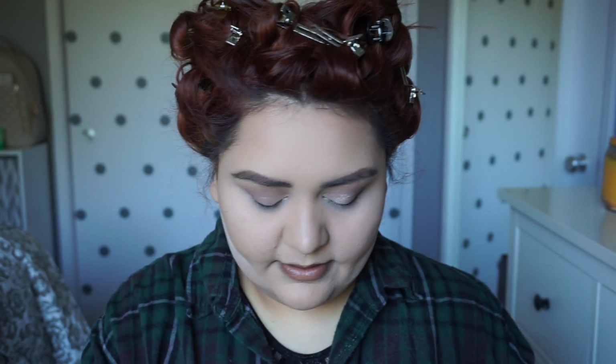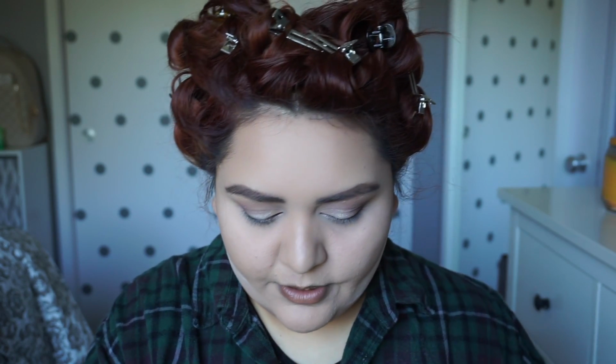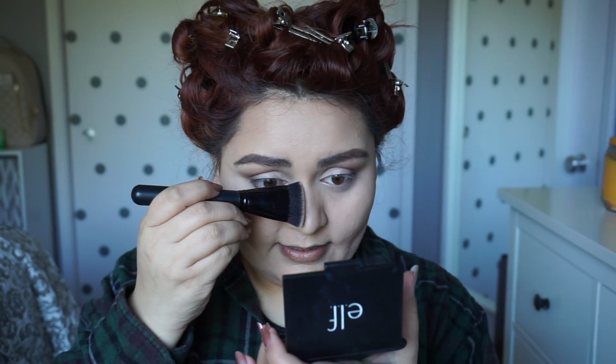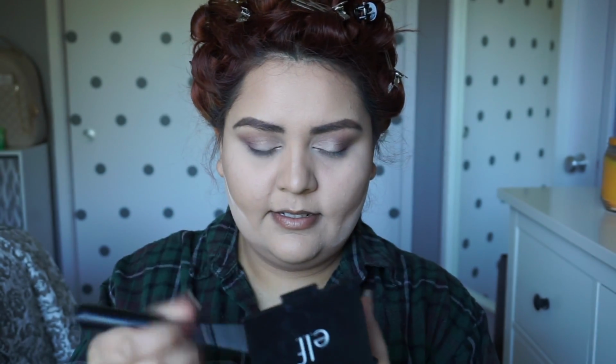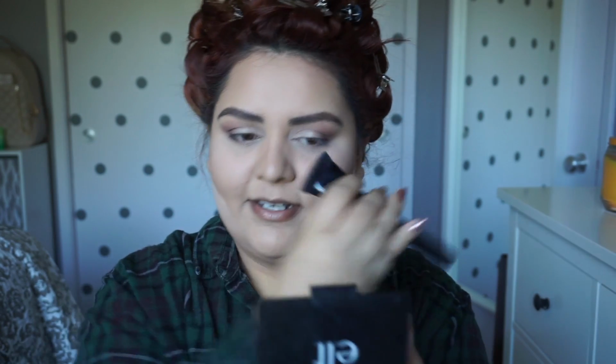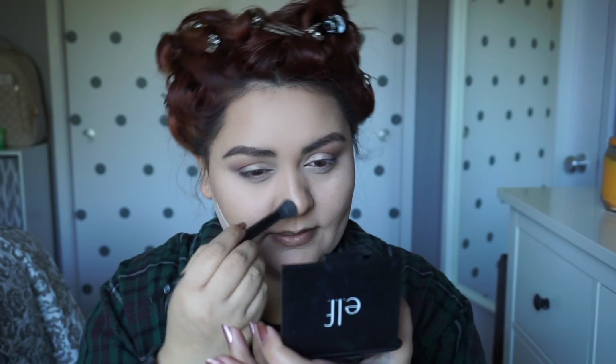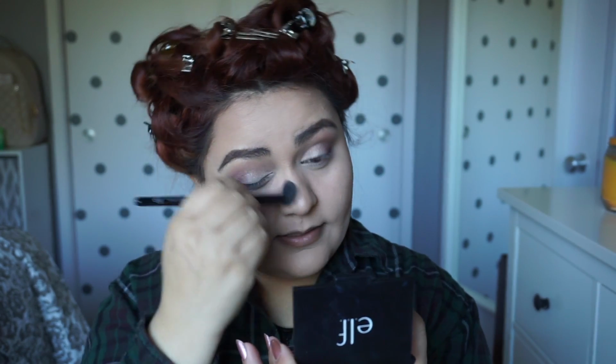Okay, I cut beneath my bronzer just to let that sit for a little bit, and I'm going to take the same bronzer. I'm going to contour my nose the way that I usually do, which is with a little brush here. Gonna make a line. Make another line. If I can position this right. Just gonna start blending this.